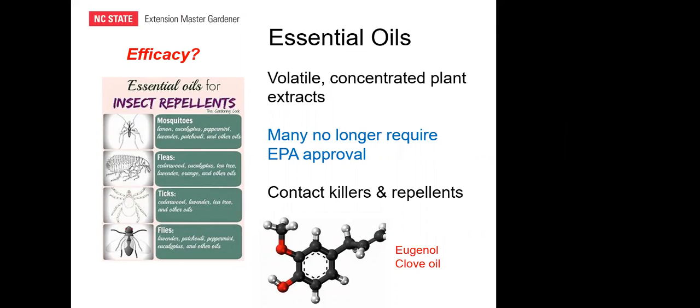And so I've just put the question here, efficacy question mark, because most essential oil products no longer require EPA approval or registration. Again, efficacy data can be very minimal for these. And so you'll find these in a variety of insecticides and repellents. And if you're going to use essential oils, I would focus on those where you're using the active ingredient. One example of that is eugenol, which is found in clove oil, and it is a fast-acting contact insecticide. It's effective on a wide variety of household and garden pests. So if I was going to use an essential oil product, I would rely on that.